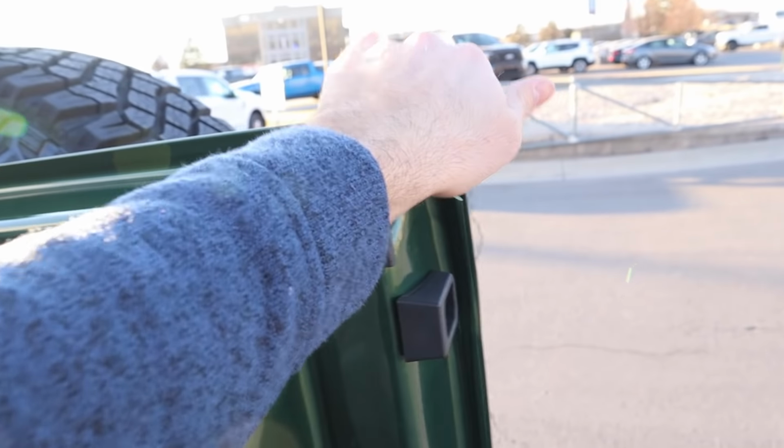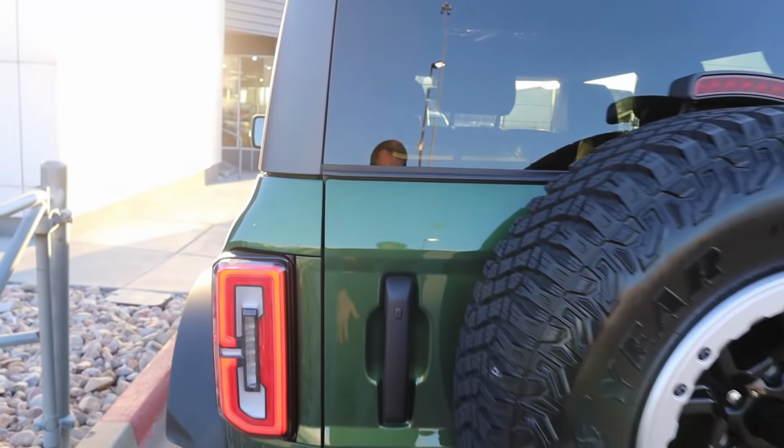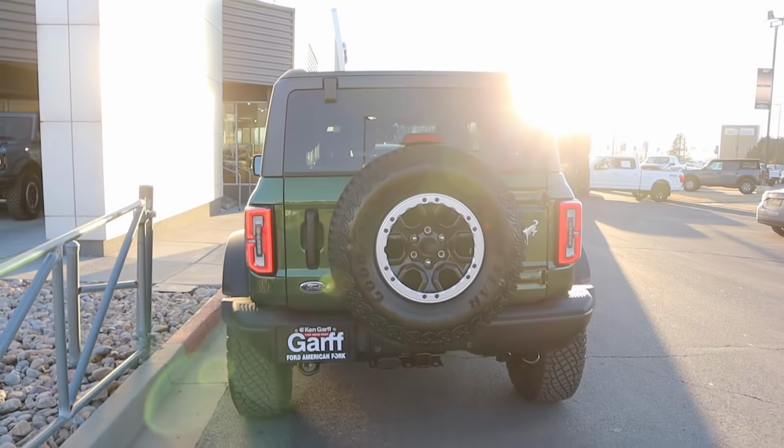Window first, hatch second. Don't do it in the opposite order. And it's easy to close, though. I will say that. It's harder to open, but it's much easier to close.